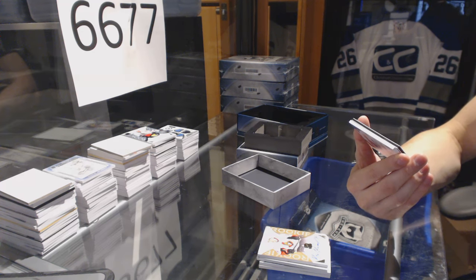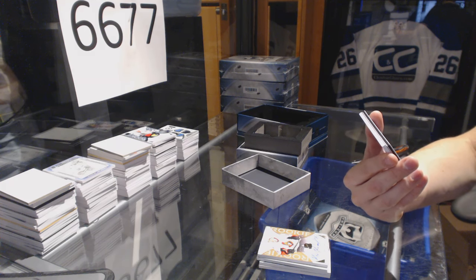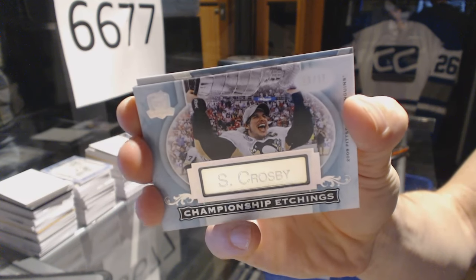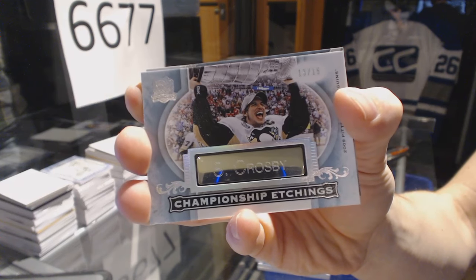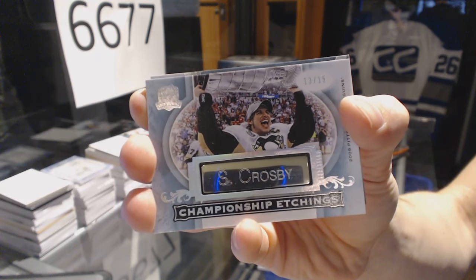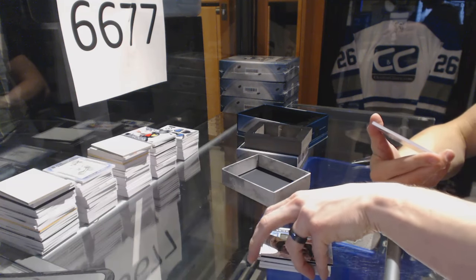If we didn't already hit the McDavid, I would have thought this was the case hit. We've got a Championship Etchings, number 13 of 15, for the Pittsburgh Penguins, Sidney Crosby. That's a good one. Championship Etchings out of 15 for the Penguins, Sidney Crosby. That's, yeah, Jesus Christ.